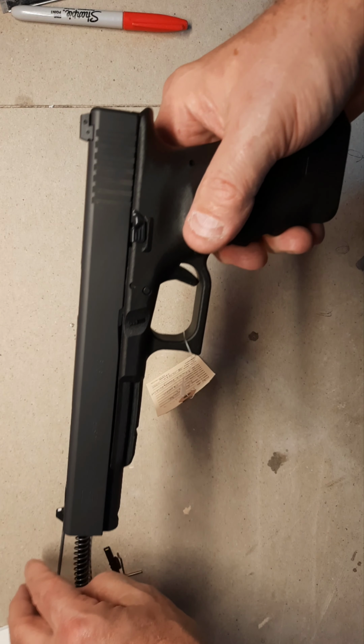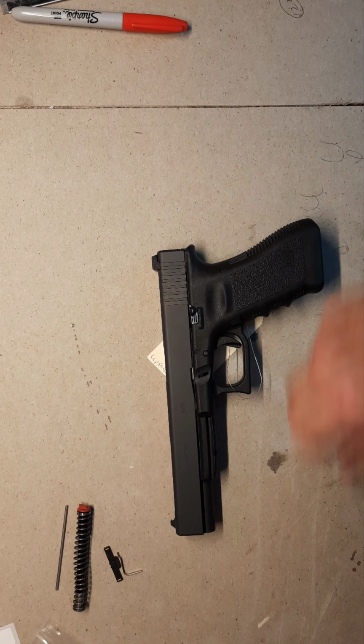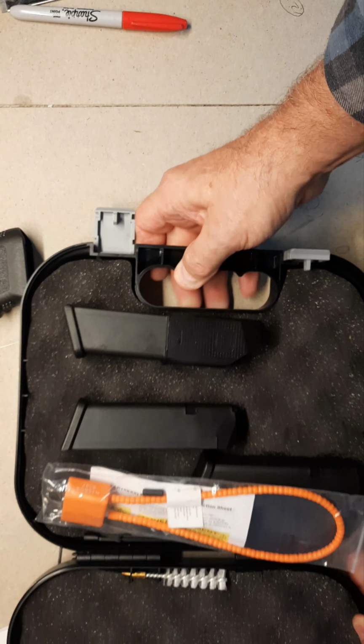Got it from my local gun store. Everybody's saying, "Yeah, man, you can't find one. They're out of stock. Can't get them." But look, here's the case. I mean, case and everything.